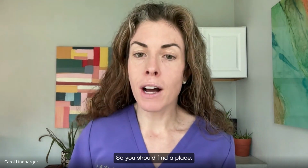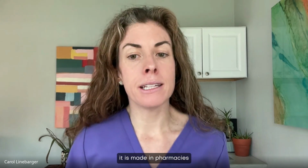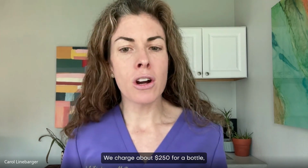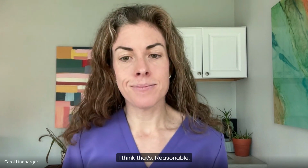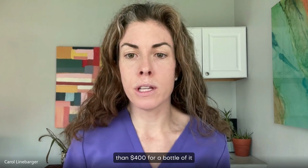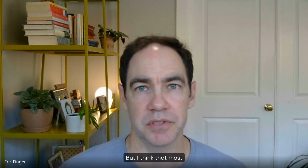It needs to be dosed daily. And so you should find a place that gets it from a reputable FDA-approved pharmacy, because it is not an FDA-approved medication, but it is made in pharmacies that are FDA-approved and regulated. We charge about $250 for a bottle, and that bottle will last 30 to 60 days. Okay. So I think that's reasonable. I would say patients, wherever they go, should not pay any more than $400 for a bottle of it to last 30 to 60 days.